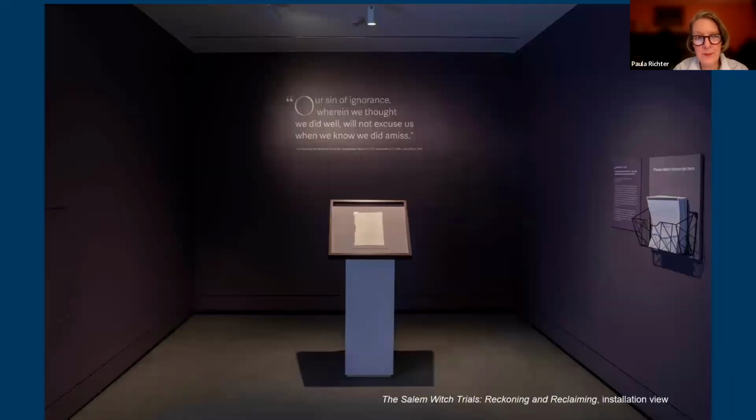But before I do, how we concluded this exhibition was with a wonderful document by the Reverend Francis Dane. He had a significant number of relatives accused during the Salem Witch Trials. He was a minister himself, and he lived in Andover. And he wrote in a document from early 1693 some wonderful quotes, one of which we used on the wall, which you can read there.